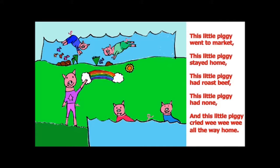This little piggy went to market. This little piggy stayed home. This little piggy had roast beef. This little piggy had none. And this little piggy cried wee, wee, wee all the way home.